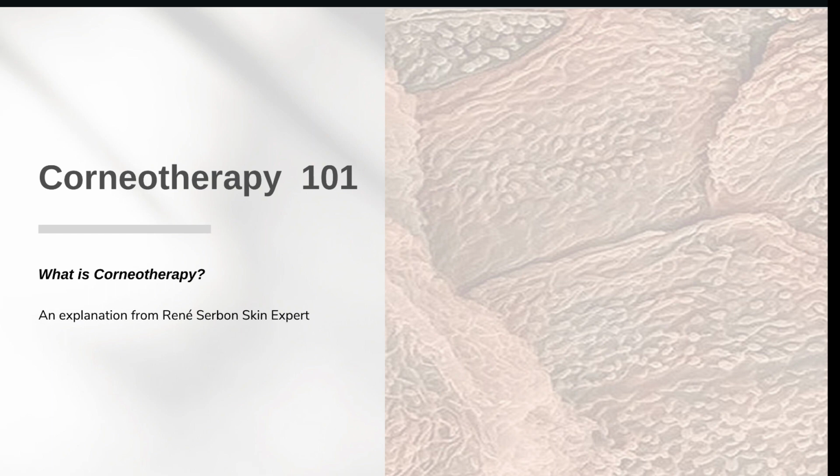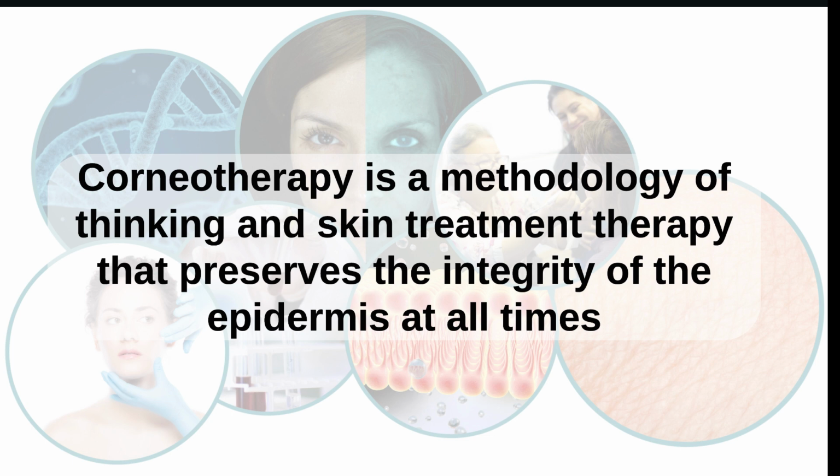So a little bit of an explanation. To put it simply, corneotherapy is the care of the stratum corneum and topical therapies with products that mimic the skin structure and function. It is a very innovative and progressive methodology of thinking with the core principles of the correction and restoration of the stratum corneum and barrier defense systems at the foreground. We try to do this while we keep the epidermis intact at all times, and this is what we refer to as an outside-in approach to repairing the skin.